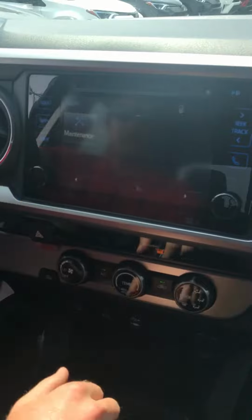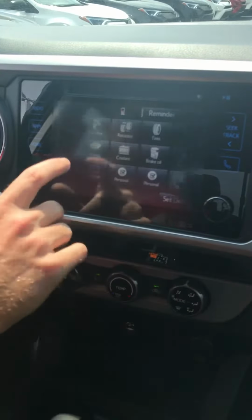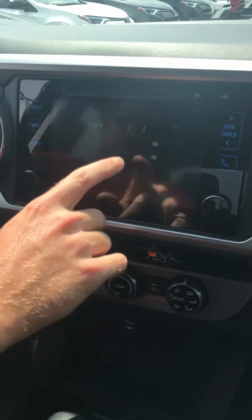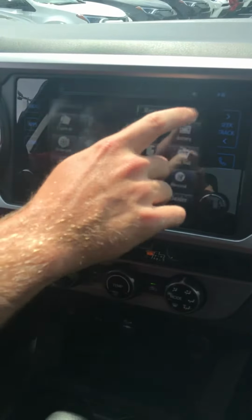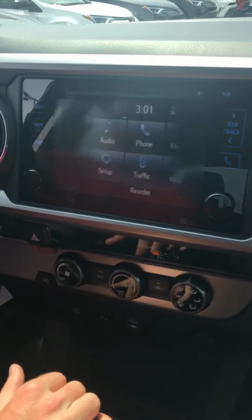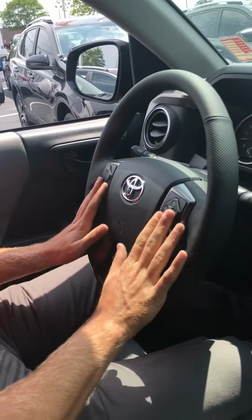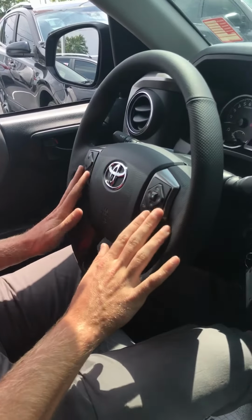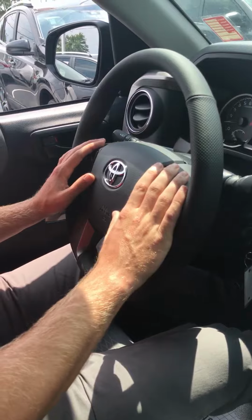You got a maintenance area. It goes through everything that needs to be regularly maintained on the vehicle. It shows you the day you did it, the distance you've gone, and the remaining time left till you need to do it again. You can control all of this from over here on the steering wheel, the volume, radio stations, Bluetooth, things like that.